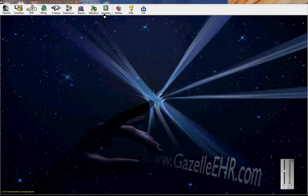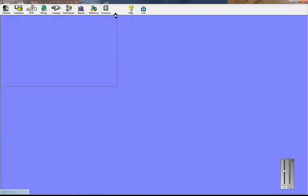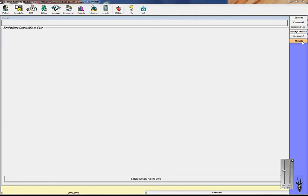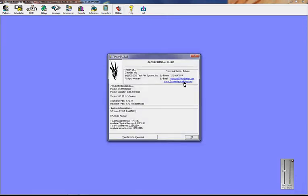Here's inventory, if you want to keep track of your inventory items such as bandages, syringes, etc. Utilities is where we have backup and other facilities that you can use in Gazelle. We can take a quick look at that: manage the enabling codes, backup, and set patients' deductible to 0. Also we have help. If you click on help, you can get technical support here when you go to our website, and here's our phone number.